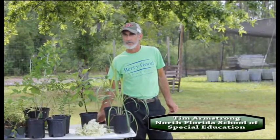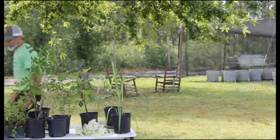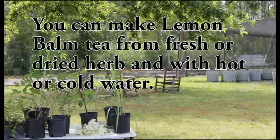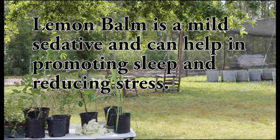Kinds of stuff historically have been used for teas, from ancient times to present. Some of my favorite teas are lemon balm. Lemon balm is an easy to make tea. It's an herb in the mint family. It looks a little bit like mint, but it's not as invasive as mint. It's a great potted plant.